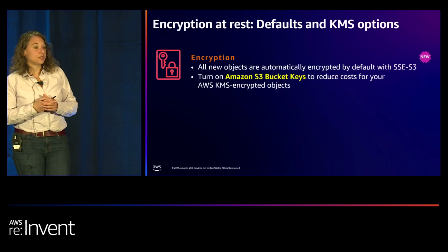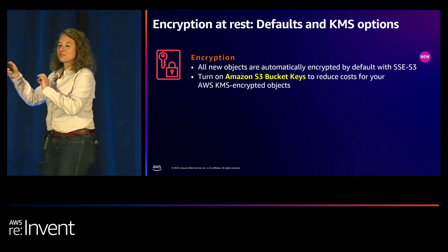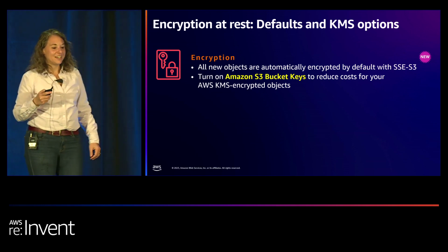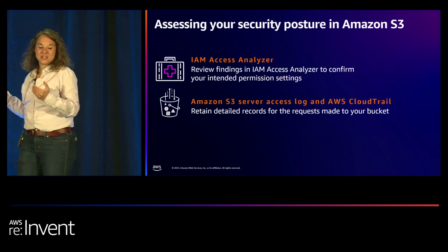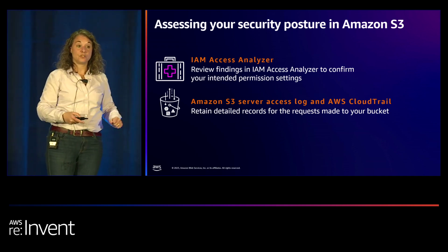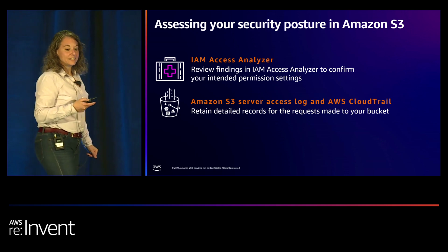We talked a little bit about encryption and how that works. Really, you have 2 options. You have the option where you do nothing and you get encryption anyways, and you have the option where if you want that second level of control, you want to write more IAM policies. I'm not joking. You actually want the second level of control to be able to use customer managed keys, KMS keys in S3. We talked about how you get good visibility into what's actually going on. Getting visibility into the requests being made, that's server access logs and CloudTrail, and also being able to assess your security posture in a static way using IAM Access Analyzer, which is backed by some of our automated reasoning techniques at AWS.